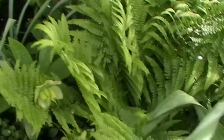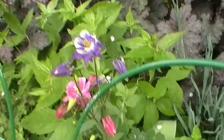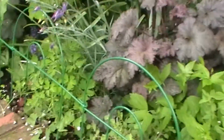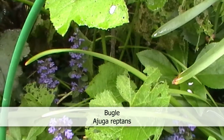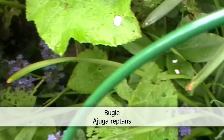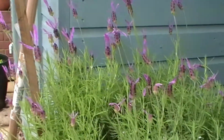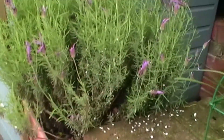This fern's leafed out beautifully. Some more sweet Aquilegia. And another one. And then tucked in low here underneath is Bugle, which is a really fantastic carpet forming wildflower. Got a French lavender next to the potting shed in a long tom. That's just coming out into flower again.